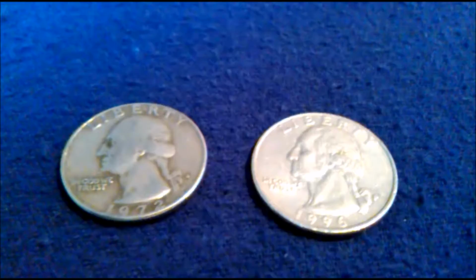Also, you may have noticed that the scenery seems to have shifted a bit. We're actually in my room now. So this is what my room looks like, a room of an avid coin collector. But getting back on topic, let me show you what I got.